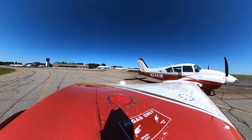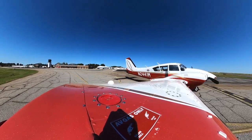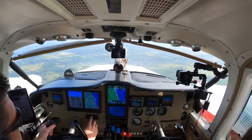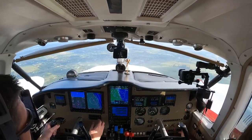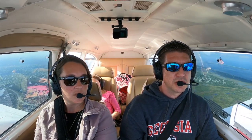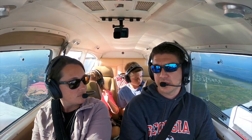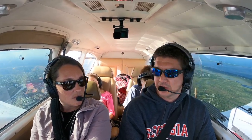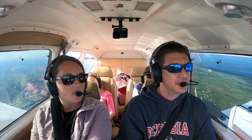Last time you joined us, we had a beautiful trip home from Athens, Georgia. Unfortunately, just before we made it back to Stuart, our autopilot stopped working properly. Alright, so we're inbound for landing and we have lost our autopilot, so there's something wrong. We've been hand flying here for about 30 minutes and I'm gonna hand fly it in all the way. I usually hand fly on the approach, but just to give you an update as to what's going on.